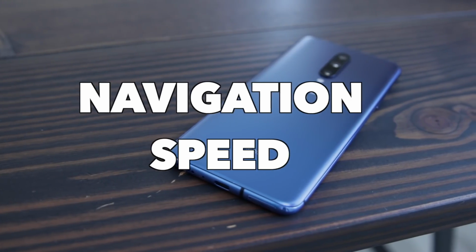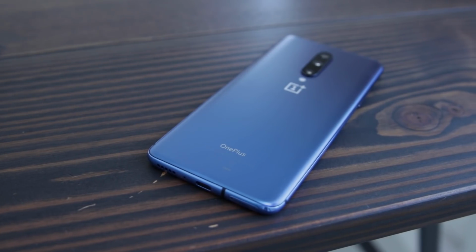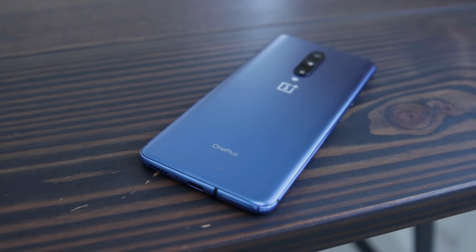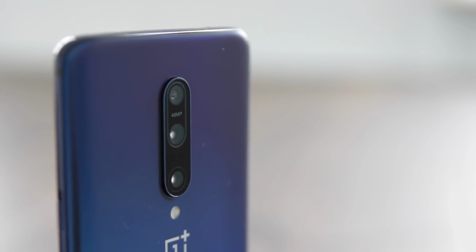OnePlus 7 Pro comes in different versions with 6, 8 or 12 GB RAM. This phone is with 12 GB RAM. Total overkill in my point of view. 6 GB RAM will give you just the same experience when it comes to navigation speed, and it's much cheaper.